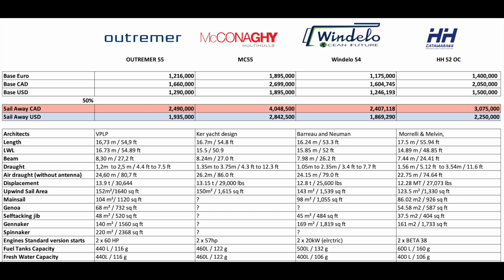As we look down into capacities then, your best capacity here is, believe it or not, on the HH52 at 600 of fuel and 400 of water. That would be followed by the Windaloo at 500 fuel, 400 water. The McConaughey at 460 and 460, and then the Outremer at 440, 440.